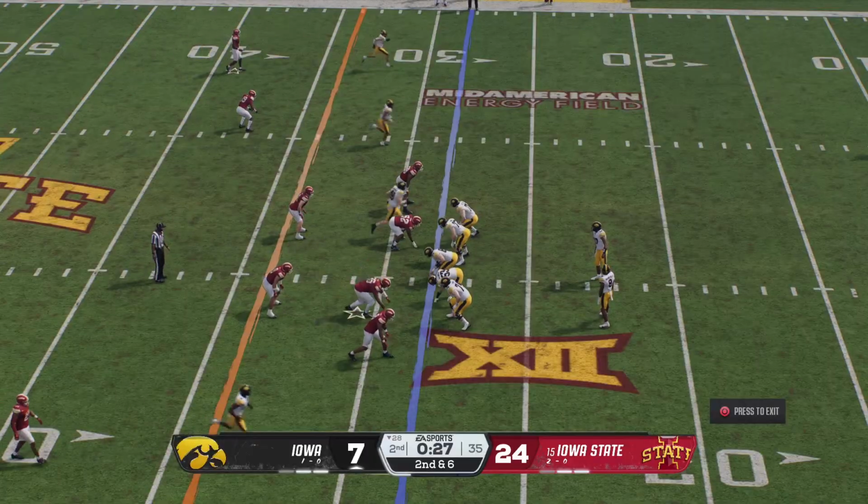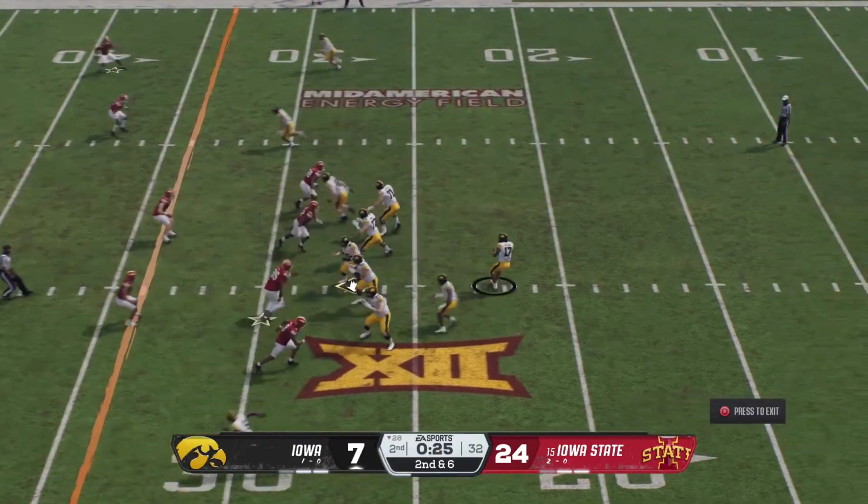Kevin, thanks a lot for that one. Sounds as if they had a good one there. Looking to throw, it's Dotson.